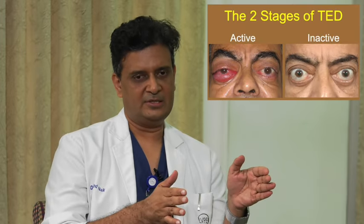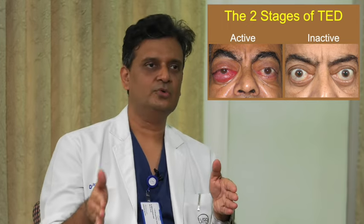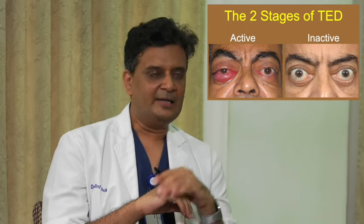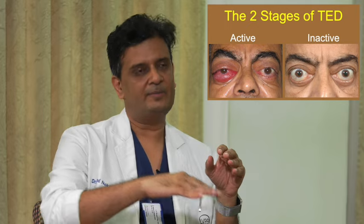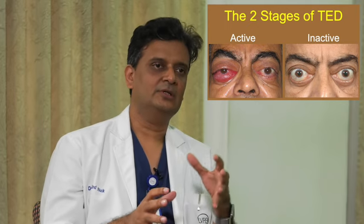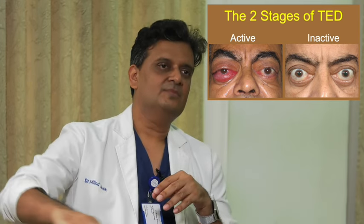Treatment could either be medical or it could be surgical. Thyroid eye disease has two distinct phases, or stages. The active stage is something which, right from the onset, lasts for up to a year. This is the period during which swelling around the eye, redness, the eyelid shooting up, and changes in these findings might happen over a period of one year. So it might improve, it might even worsen. It sometimes depends on the blood thyroid levels also. But after one year, this disease would become stable.